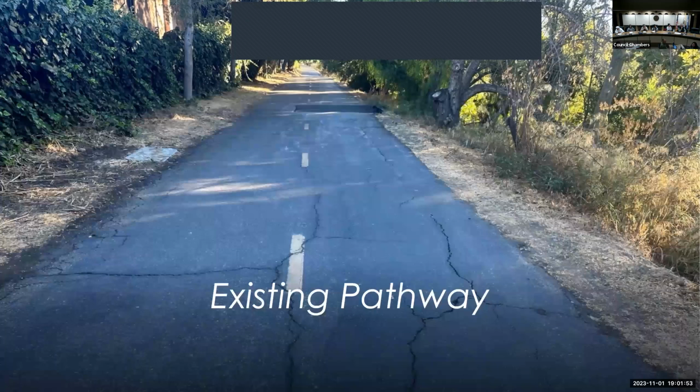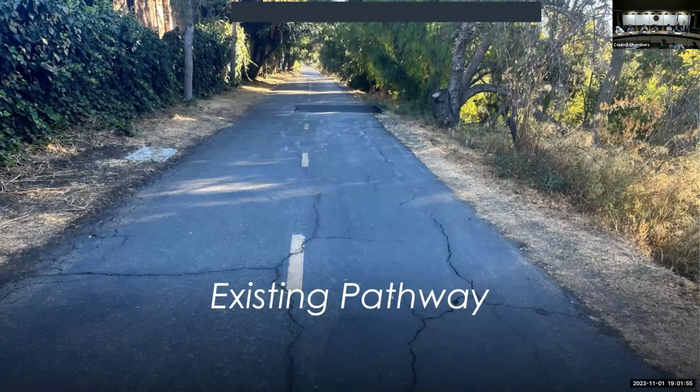Phase one. Next slide. This is the existing pavement as we started the project. Pretty bad shape, a lot of cracks, discoloration. The asphalt's a little more of a grayish color, so it's really weathered and tattered. So this really shows you what the existing condition was before we started.